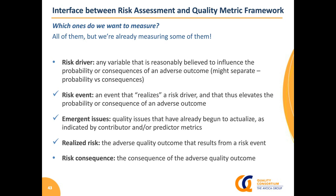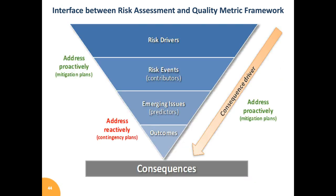So basically, we could use the framework that we already had as a risk management framework if we just added this layer on top where we think about the risk drivers that could create risk for all of the different outcome categories, and we thought about the consequences of that. But all of these other things are things that we could use the existing taxonomy and catalog for, just thinking about it in terms of managing risk.